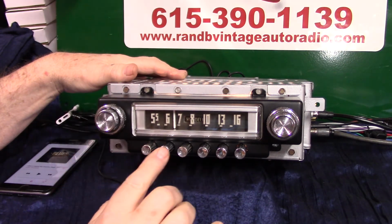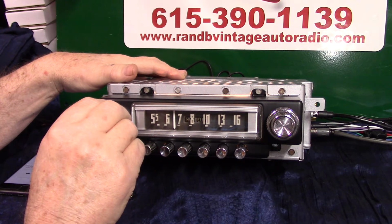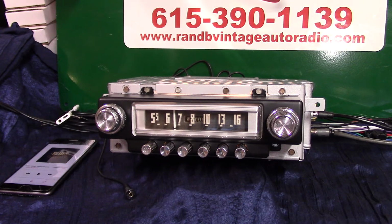I got my fingerprints all over everything. I'll have to polish that again before it leaves there. That's how your auxiliary in works.